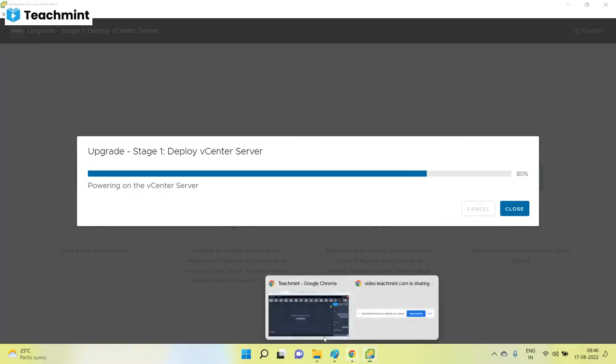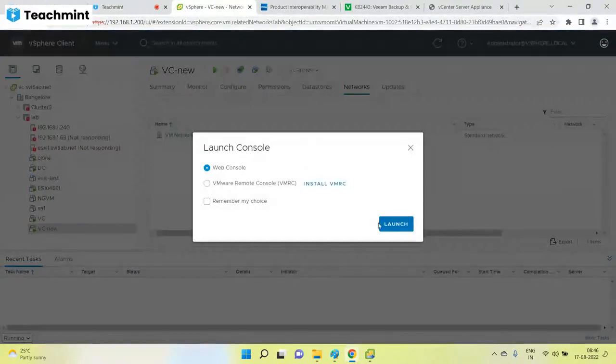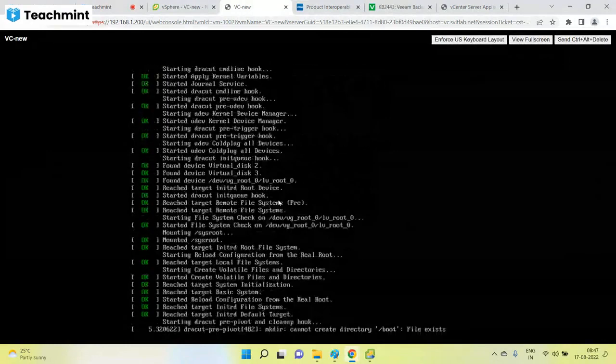It's powering on the vCenter in the source vCenter. It will power on now. As of now, it is powered off. It is deployed now. Automatically, it's powered on. Now you can check its monitor once it's powered on. You can see what is happening.